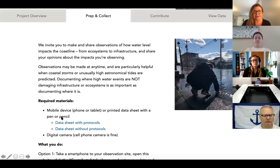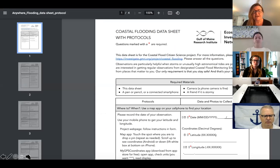As you go over to the Prep and Collect tab, it will give you more information about how to contribute data and what you'll need. And this is actually a quite simple process. If you've got a smartphone, that's pretty much all you need out in the field to collect data. If not, we do have these data sheets that you can print and bring out into the field with you. And they have all the information that you need to collect. You can put it down on paper and then come back to your computer and upload that data.